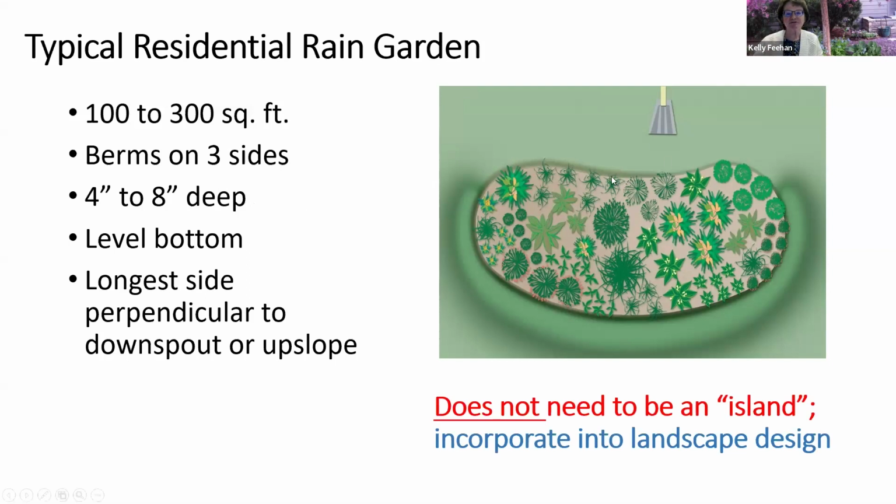We show this picture when you read about rain gardens, you go online and read about them, we frequently see this little kidney bean shaped island out in the middle of the lawn. It does not need to be that. And for landscape design, it may not be the best. If that's what you like, it's fine. But if you can incorporate it into that landscape design.